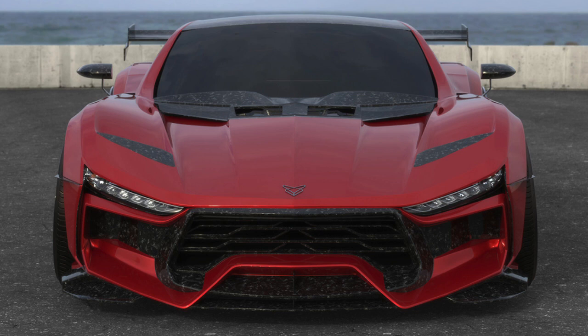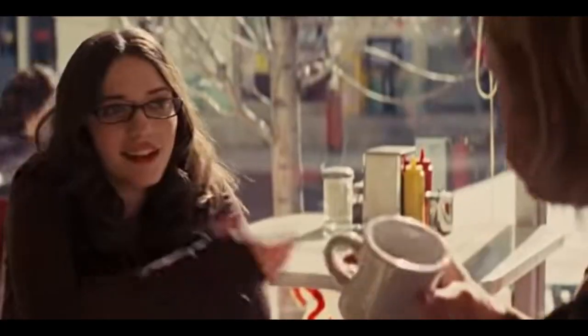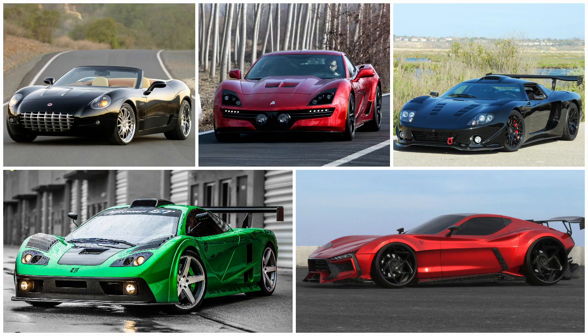Whether you like it or not, you can't argue this thing looks wild. Personally, I really like it. I like it. I know, that's great, right? Another! Those are five of the best Corvette transformations.